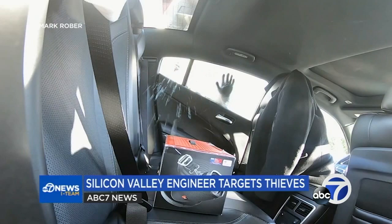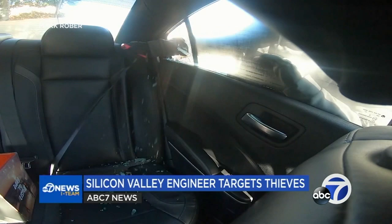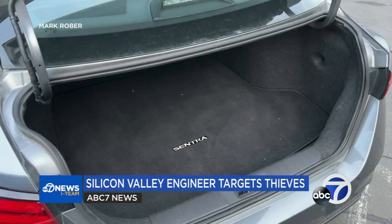But the real reason for breaking the small window was to pull the back seat down and check the trunk. Which means if you take nothing else away from this video, you should know putting your luggage in the trunk is not a solution to keep it from getting stolen.